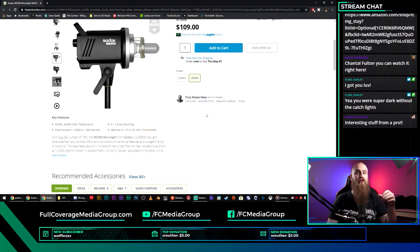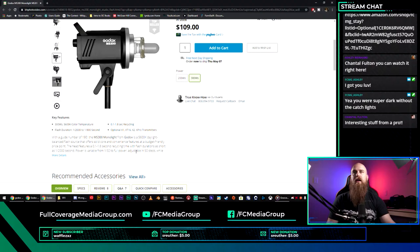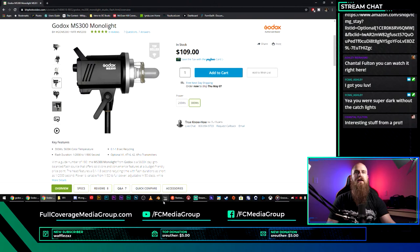Those transmitters are going to be much less expensive than buying an entire flash unit for that price. But this seems like a very good deal. $100 here. All great reviews. And, yeah, wow. 0.1 to 1.8 second recycling time with flash durations as short as 1/2000th of a second, which is just about as fast as a lot of lenses can actually take a photo. Wow, that's really cool. So this seems like a really good option. You could get a radio transmitter that would work for your camera system and go from there, really.